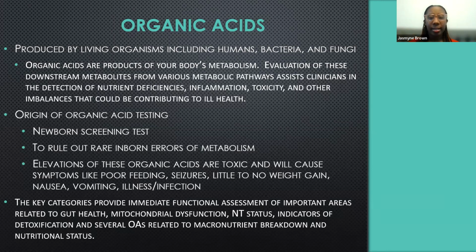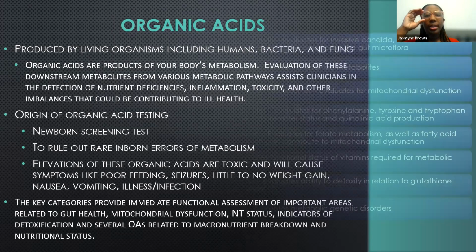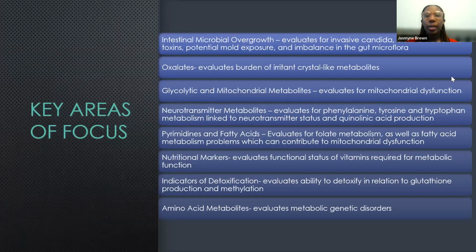So key areas that our test highlights are gut health, mitochondrial health, neurotransmitter status, detoxification, and the breakdown of macronutrients and your nutritional status. The sections that we're looking at, first we look at the intestinal microbial overgrowth. We then identify oxalate burden. We're then looking at glycolytic and mitochondrial functionality, neurotransmitters. We look at pyrimidines, which helps us look at the folate metabolism and usage, and then also fatty acid processing. Then we get into those nutritional markers. We then look at indicators of detoxification, and then our test ends with amino acid metabolites. Those are the ones that are related to the genetic disorders I mentioned.